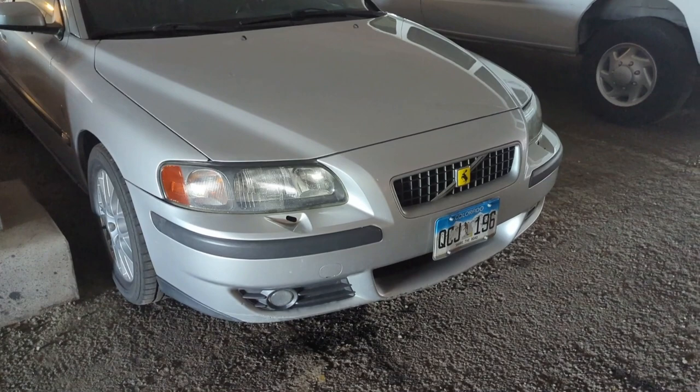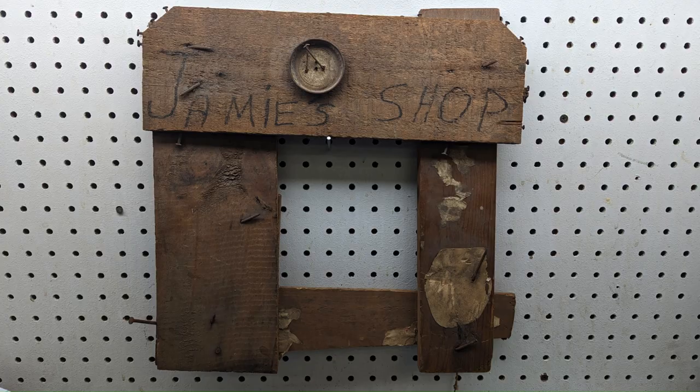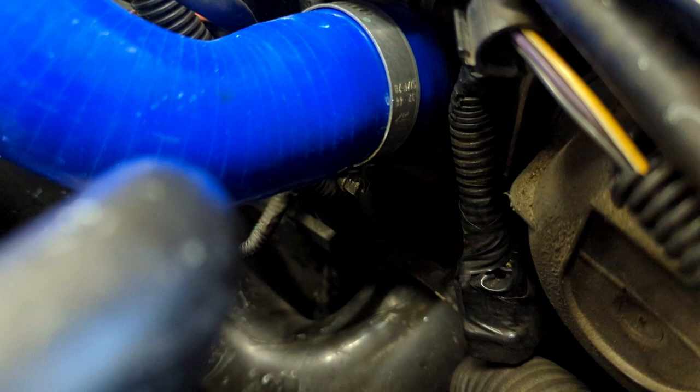Came back into my parking spot where I discovered the upper radiator hose was completely off and the reservoir was empty. Interesting. All right, so I don't know if it was the clamp there. You can just see it right there. That clamp, yep, that little bolt right there. It looks like it decided to loosen up, because when it came off, this was completely empty.